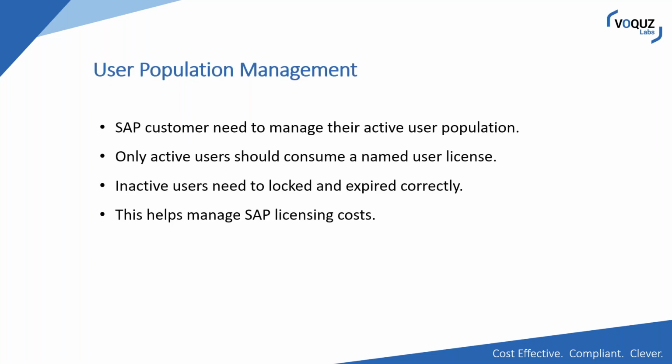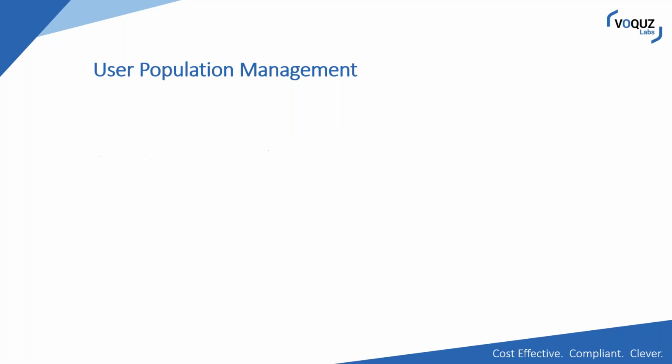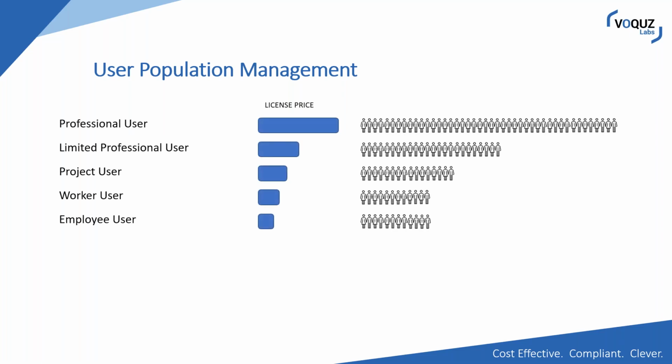User population management. So licensing users is one thing, but licensing the correct number of users is an entirely different aspect of your preparation. So SAP customers need to manage their active user population. Only active users should be consuming a named user license. Inactive users need to be locked and expired correctly. And again, this helps manage SAP licensing costs. So here we have an example of a user population. We have the user count per license type. We identify a number of inactive users across various different SAP landscapes, and these users can be expired.